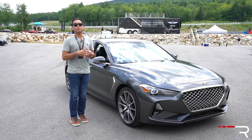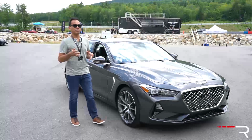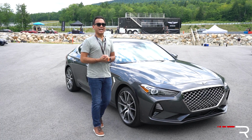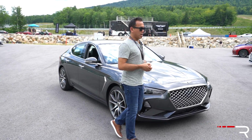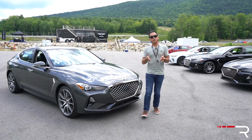Even though a lot of owners may not take it to the track, you saw from the video that this car is very capable on a tight road course where you can really start throwing it around and really feel that rear wheel drive dynamic. So if you're in the market for a car like this, what's it going to cost? Well, this video is going to primarily focus, as you know, on the 4-cylinder.